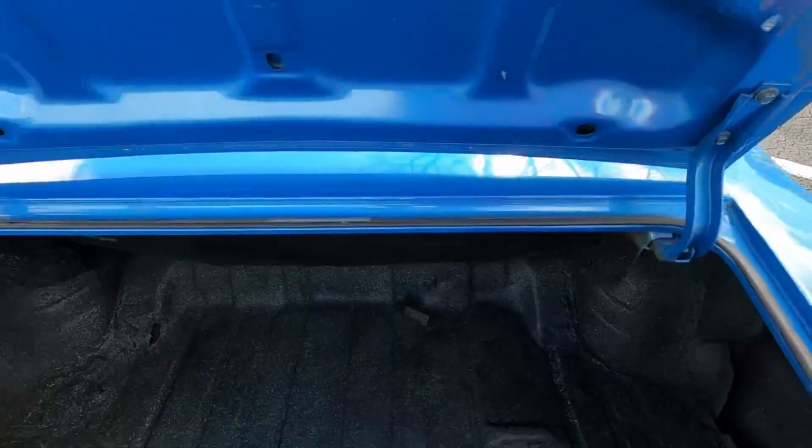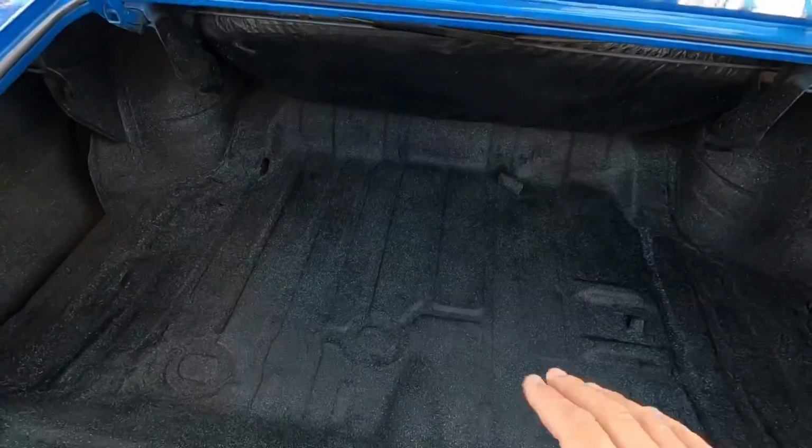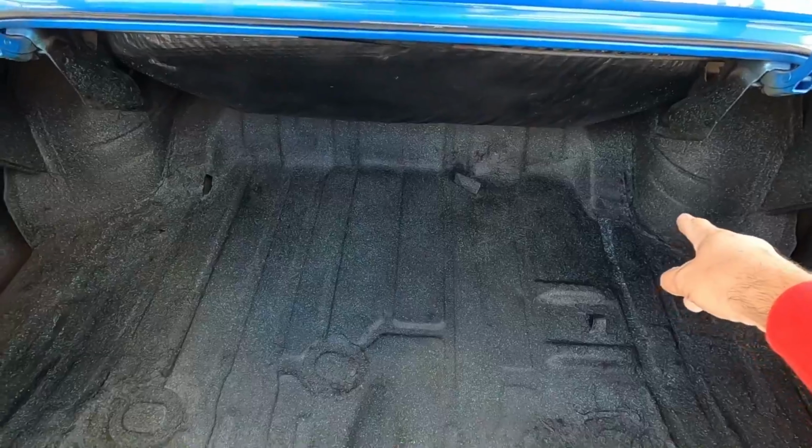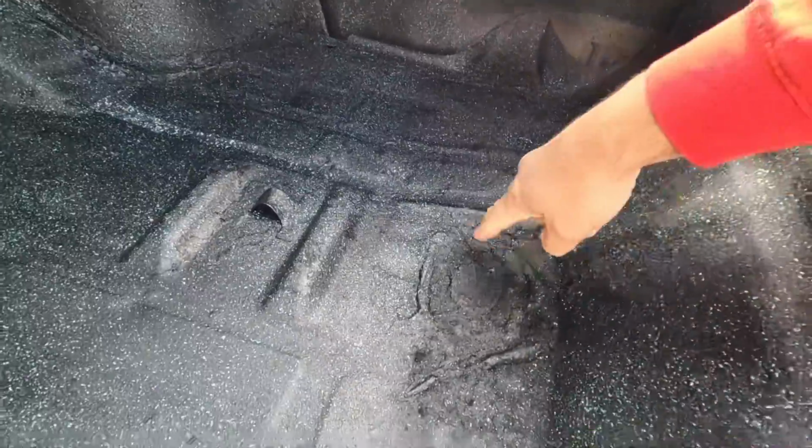Your jams look nice and solid. A little chip over here, up close. Looking down in the trunk, there's a hole up there in the corner. You can see some patching in this corner, and also there's some patching. So let's go ahead and look at that. See a little hole there. Back here as well. That corner. They also got right here where they've tried to fix it.